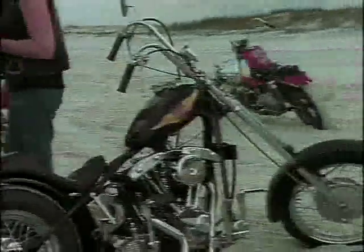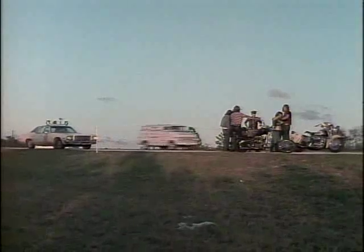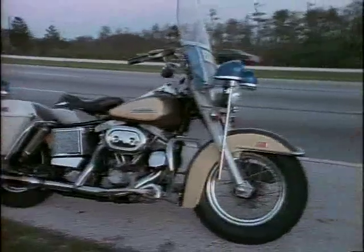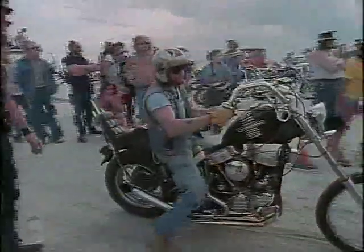Some things haven't changed at all. Cool bikes. Beer bellies. Hot chicks. More hot chicks. Hundreds of bikes on Main Street. And being hassled by the fuzz. There were even impromptu drag races.